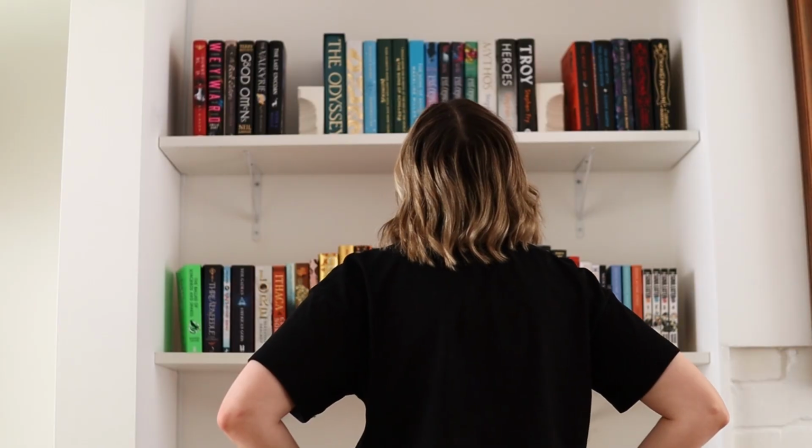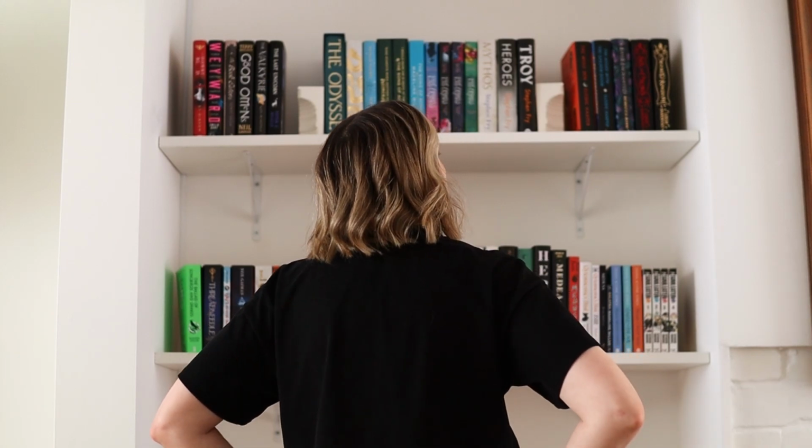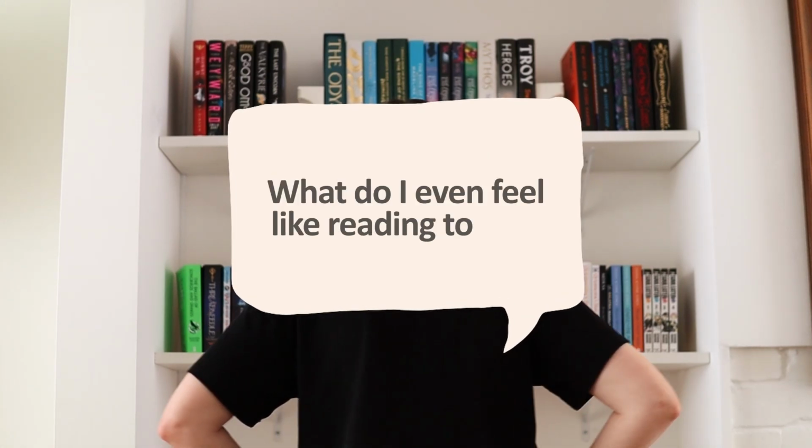Think of your TBR list as a kind of reading roadmap. No more standing in front of your bookshelf frozen with too many options, wondering, what do I even feel like reading today? With a TBR list, you've already gathered the books that genuinely interest you. So when it's time to pick up your next book, you've got a lineup ready and waiting, making the whole process way less overwhelming.